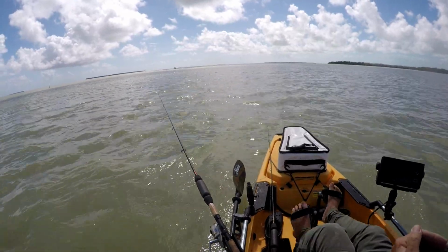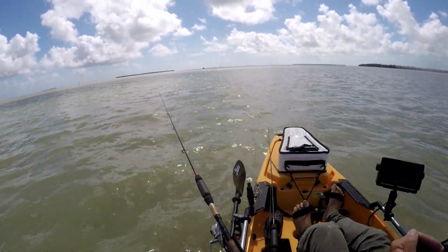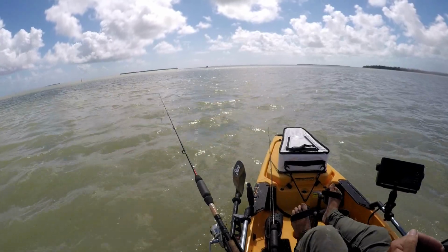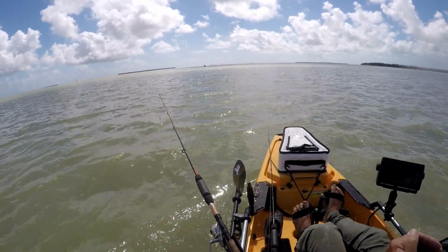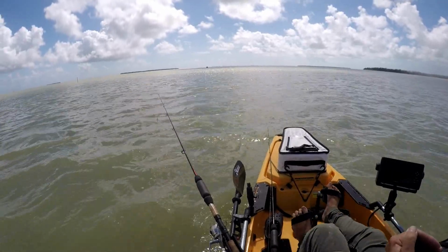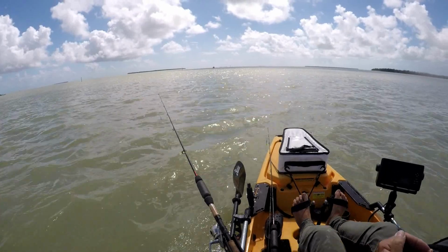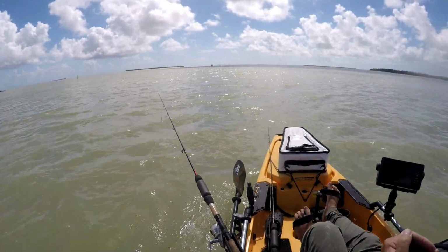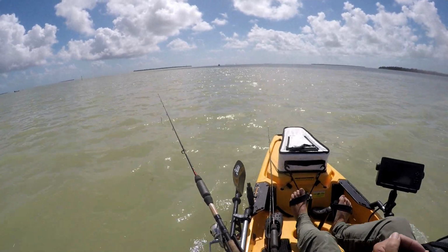All right, I'm not sure if you can see this or not, but the wind's kicked up pretty good. Look at that water. It's like a lime pit. This is the main problem with fishing Flamingo. That's why we always fish inside. It's going on 1 o'clock. I caught a couple small snook and a trout.